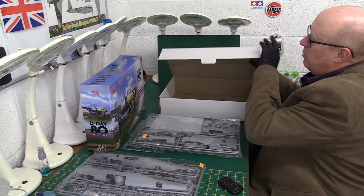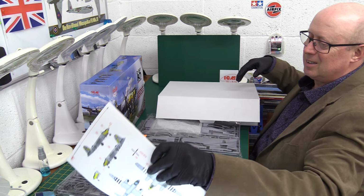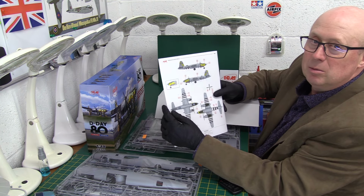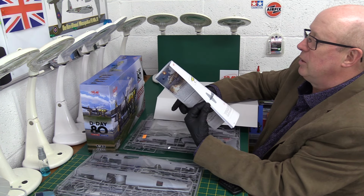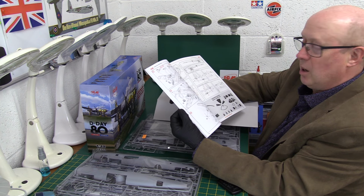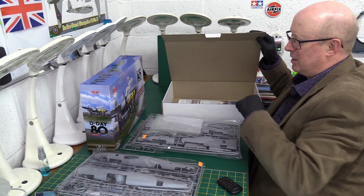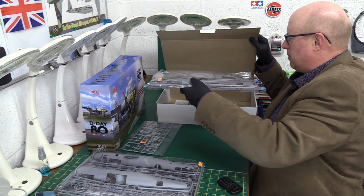So although we haven't got in-flight pilots, we've obviously got these beautiful, really nice figures, our lovely artwork, and you've got three different schemes to choose from. What more could you want, really? Apart from a mask set, perhaps. Because again, there's quite a lot of glass on all of these, isn't there? But there you have it. That is a very nice set indeed.